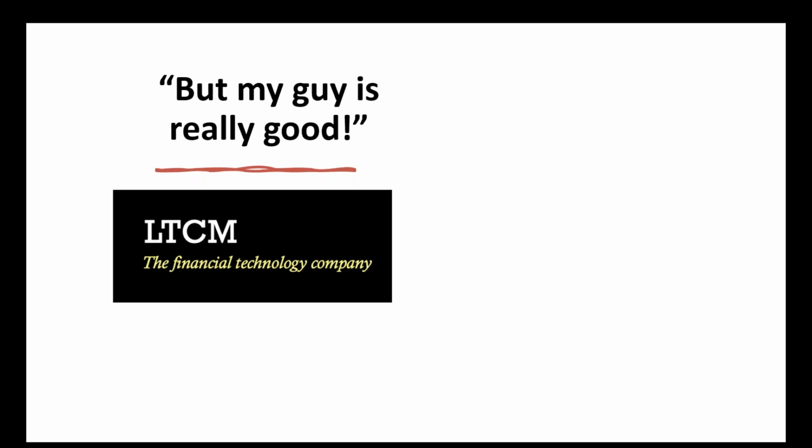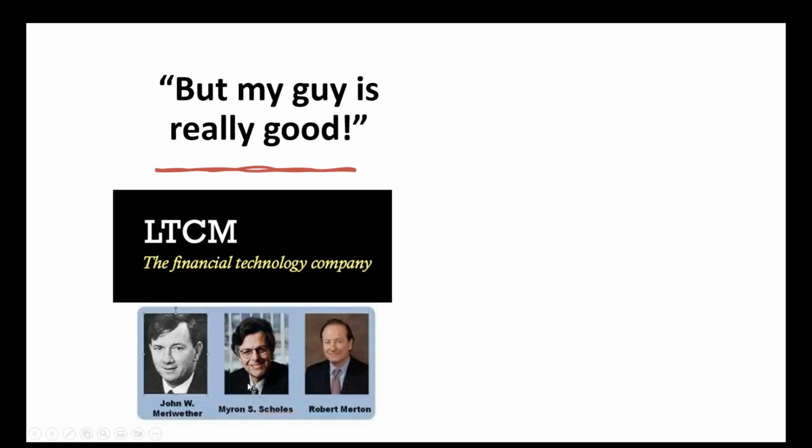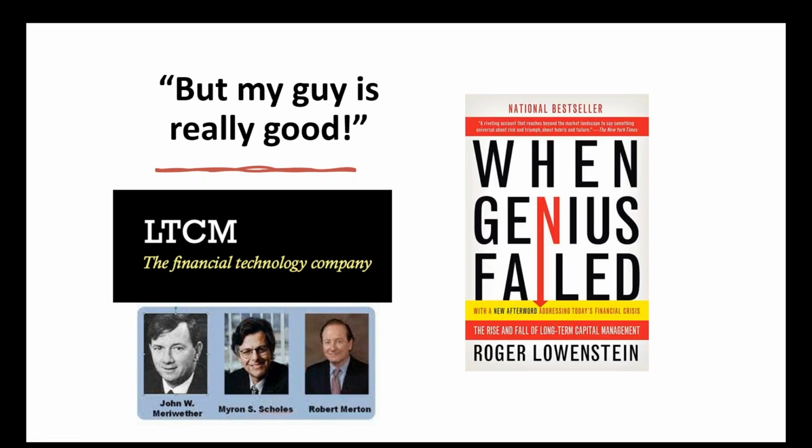Guys, if I offered you a fund that was managed by two Nobel Prize winning economists in the financial markets, and it was back-tested for 50 years, and it beat the market every single year, how much of your money would you put there? Well, that's what Long-Term Capital Management was. Scholes and Merton, two Nobel Prize winning economists in the financial marketplace. John Meriwether, considered one of the best stock pickers of his generation. And what happened to Long-Term Capital Management when genius failed?